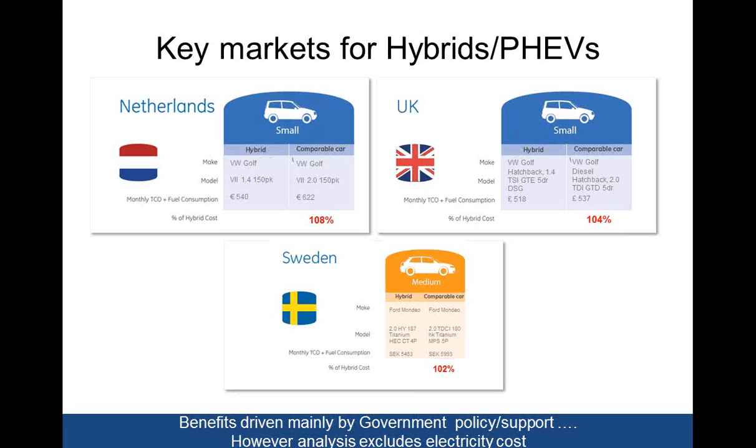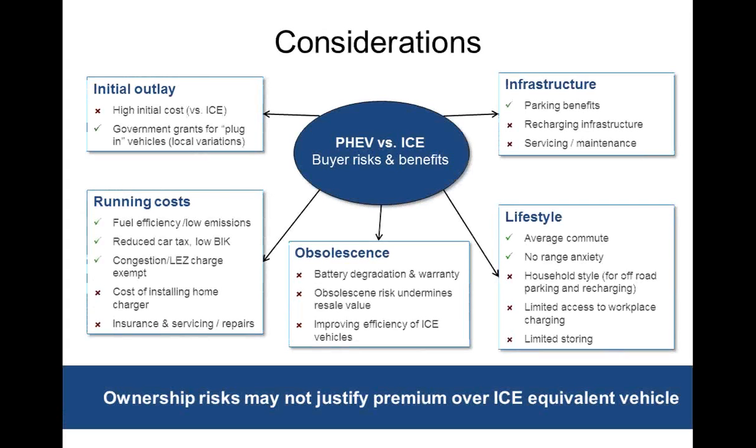Last but not least, the Ford Mondeo will be a possibility for the Swedish market as for now. Only a 2% higher list price to support the business case. Again, the result does not include any charging costs. On my last page, finally, I would like to speak about buyers' considerations.